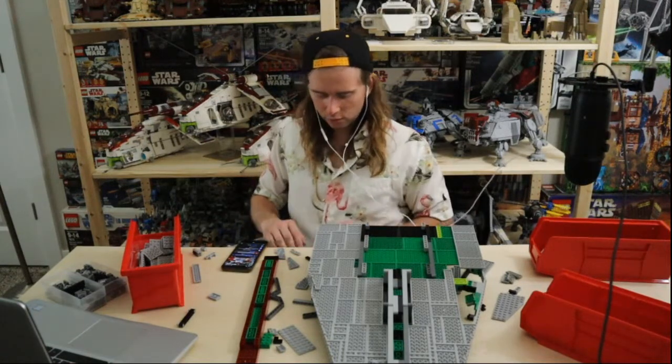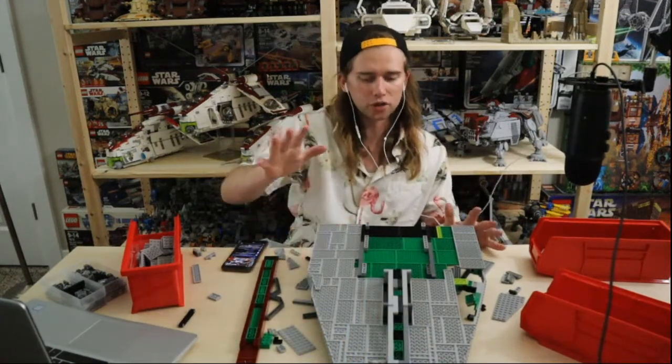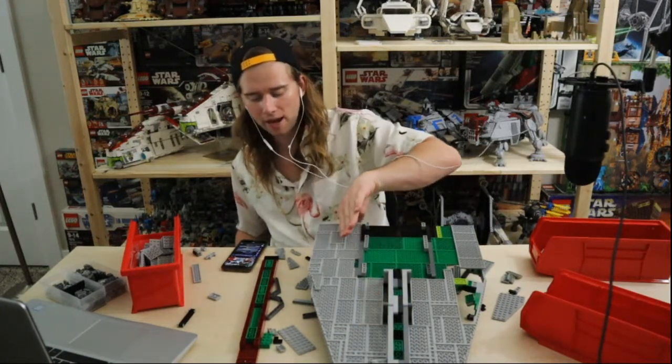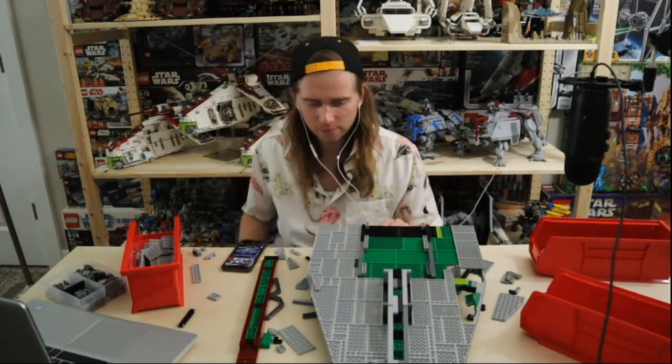I think what I'm going to tackle next is this section right here. So I finished plating this off, looks good. But what's got to happen next is there's got to be an angled plate that comes up here, comes to right here, and then comes along back this way. So as you can imagine, that's going to take some figuring out.